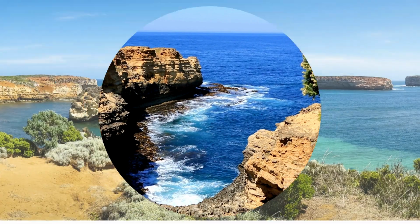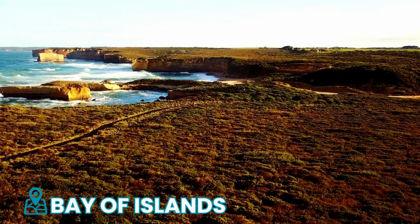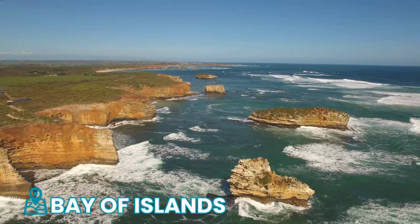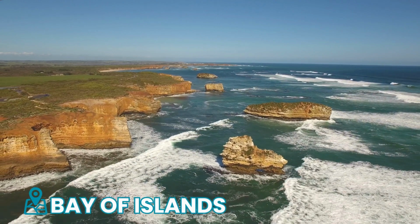The Bay of Islands is where you'll get one last chance to stand on the cliff top on your Great Ocean Road trip before the road turns inland. Stretching out across 32 kilometers between Peterborough and Warrnambool, it offers astounding ocean views and geological features. There are two main spots to get a view of the Bay of Islands.